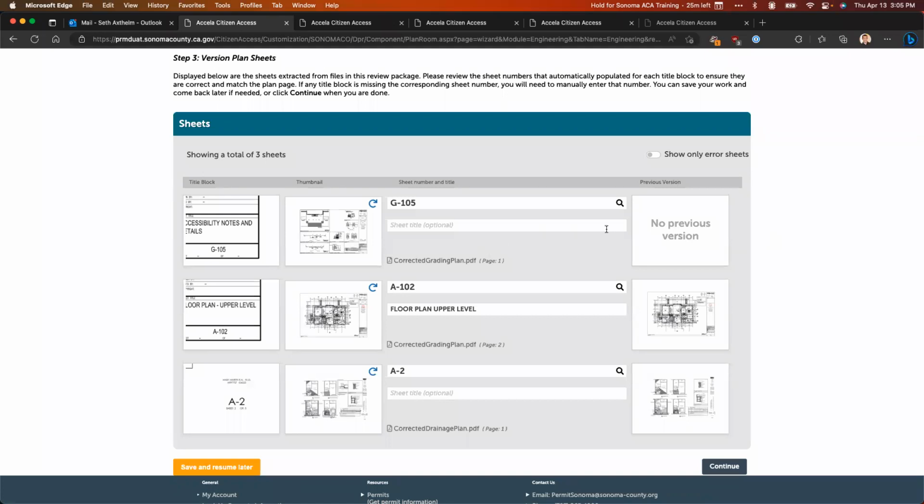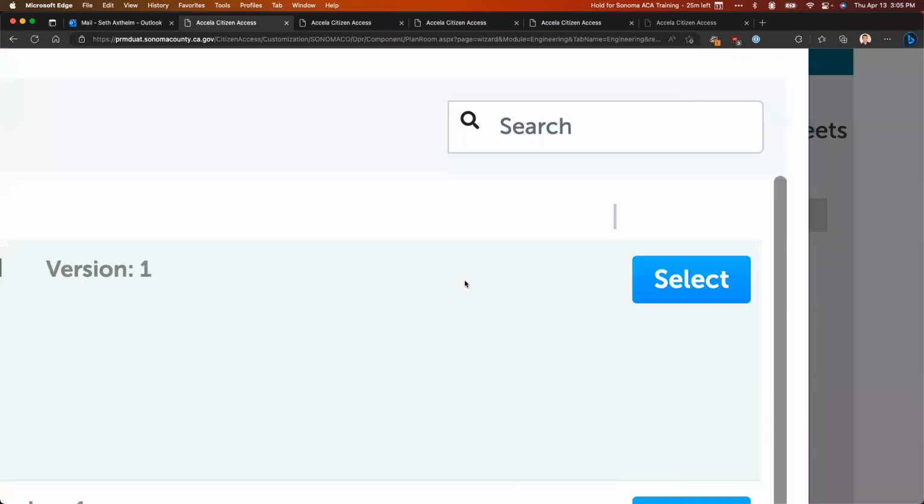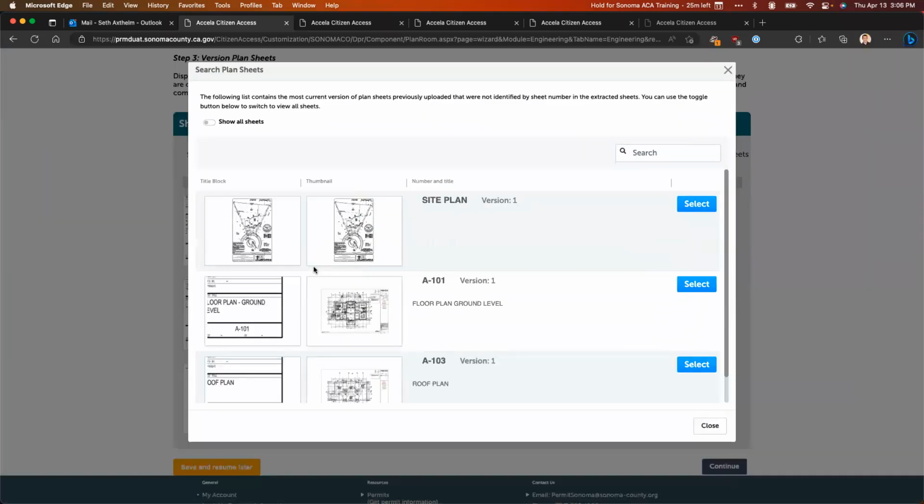Now, in this case, it may be a valid scenario where I'm inserting some new sheets. So no previous version is exactly what I'm looking for. Or perhaps the automated sheet number identification did not grab it accurately and it got the wrong sheet number. If I want to fix the sheet number, I can either do it manually by typing it in here where I've highlighted, or we also have this additional icon here that says search sheets. If I click on that, zoom back out, it's going to show me a list of sheets that have been previously submitted that are not already in this package that I am resubmitting.